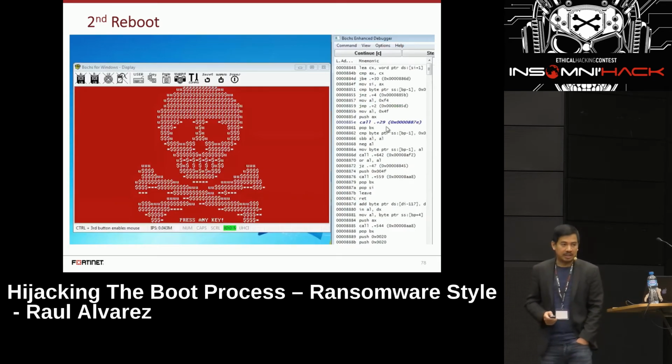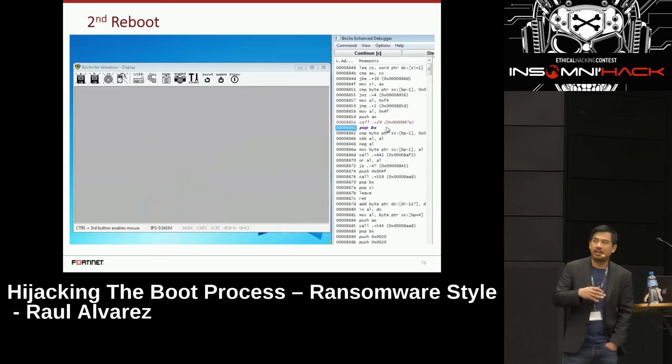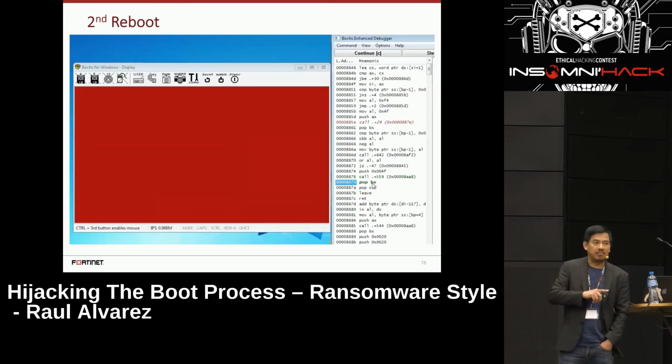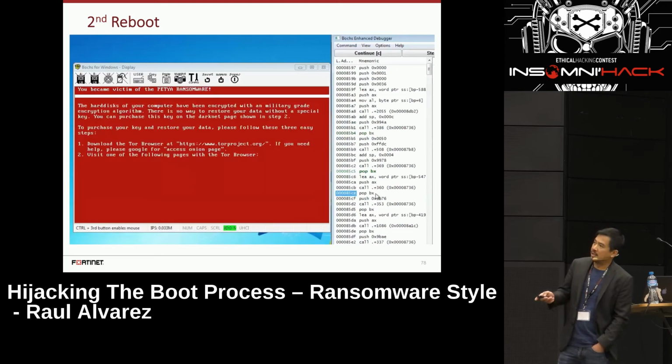Again, it is using normal interrupts, because you are just running the code in your BIOS. So you can see that is how Petya actually encrypts your system. Whenever you try to reboot a system infected with Petya, it checks whether it is already encrypted or not. If it is, then you're going to actually have the ransomware note.